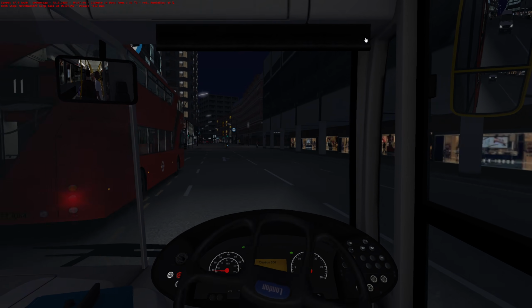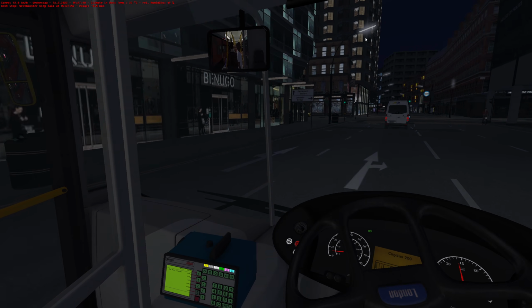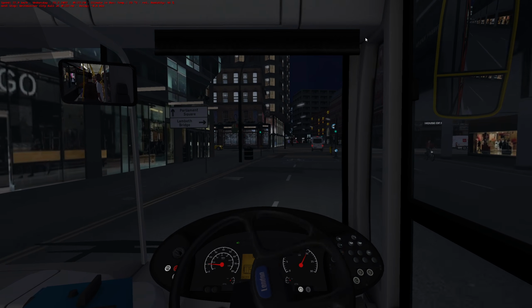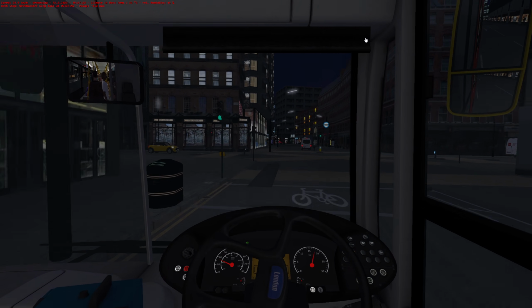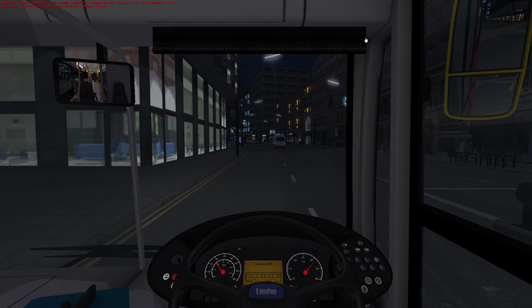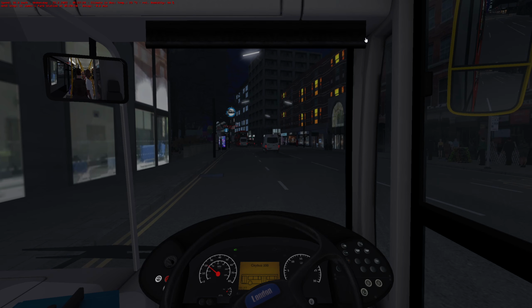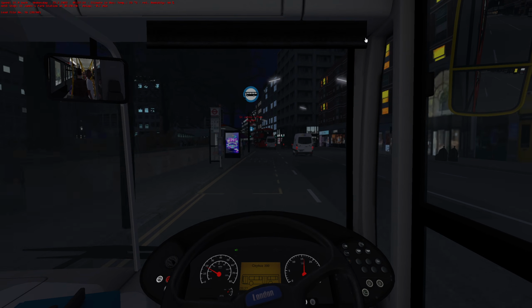I think we're going round this chap. Oh, and someone's just driving straight through us. Nope, nobody to get on. That's fine. I don't know if buses in London would do that, because there's so many buses all going different ways. I don't know if they would just go round, but no, we're not in a rush, but you know, we'd quite like to get there at some point.